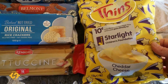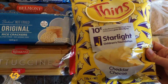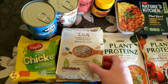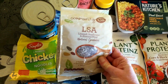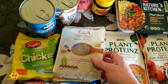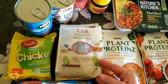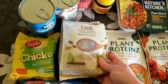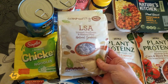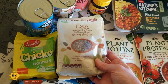And in the box of grocery items today, there was also a packet of cheddar cheese thins chips, which will be delicious, I'm sure. The kids will really like those. And something a little different this week was a packet of this LSA mixture. It's linseed, sunflower and almond meal ground up. I think I'll probably end up sprinkling this on top of porridge or mixing it through breakfast oats. I think that would be an easy way to use it and a great way to get all the health benefits as well. Let me know, what would you do with some LSA mixture? Maybe I could even put it into some sort of muffin or cake perhaps.